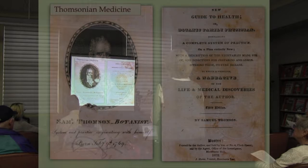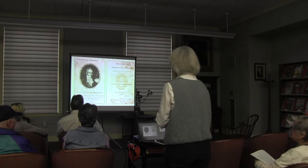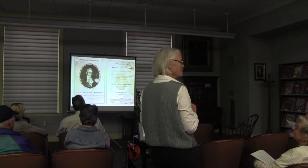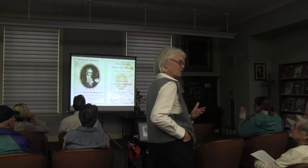He opens his book, as the title page says, with a narrative of the life and medical discoveries of the author. This was a man with a huge ego. He claimed a lot of medical discoveries which had actually been well known for quite some time, but he had an enormous popular appeal. Samuel Thompson rebelled against the orthodox physicians we were talking about earlier. He said that he rebelled in a couple of ways.